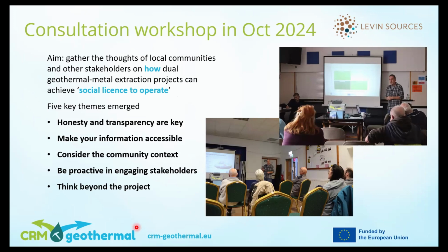We have tried to gather the thoughts of local communities on how such a combined extraction project can achieve a social license to operate. So mainly what they think good practices of a company or a project as a whole would be. And here 5 key themes emerged. The people mentioned that honesty and transparency are really the key points. They mentioned that information needs to be accessible, and also that the information has to come to the communities or to the stakeholders, and not that they have to look for the information. The projects need to consider the community context, be proactive in engaging stakeholders, and also think beyond the project.